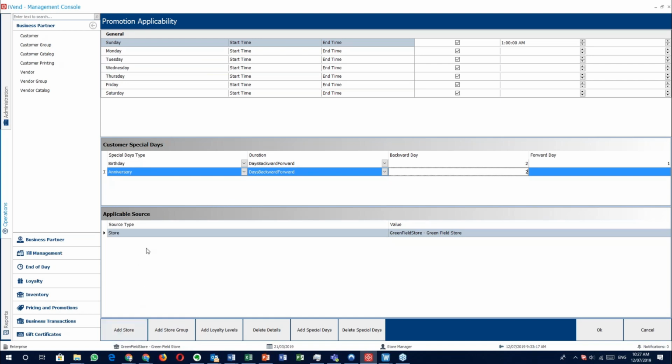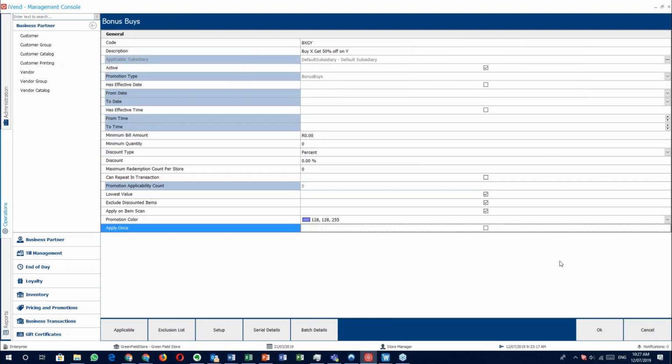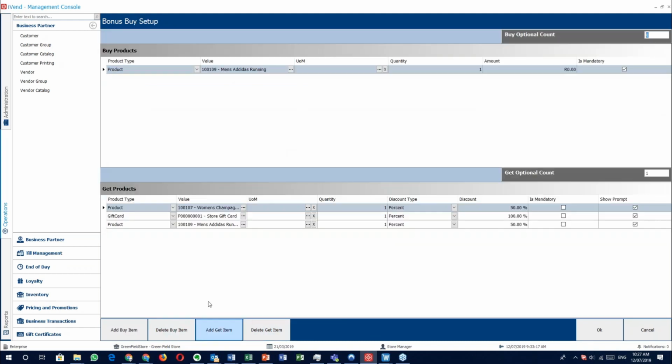Next, after that, we've got stores. You can say which stores it's applicable at and which loyalty levels. Now, we'll get more into loyalty levels a bit later, but you can also say this only applies to our platinum level customers or our gold level customers, whatever they might be. After that, I'm going to come back to exclusion list, serial and batch details, but first we go to setup. Setup is where we actually figure out how everything works.